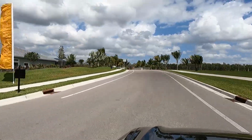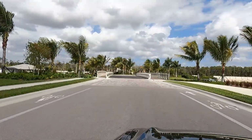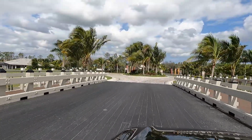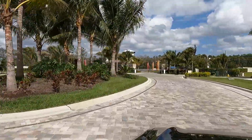All right, we're making our way out of the community here, and you're going to see this little bridge area that goes over a lake to the one side, and then canal access again back out to Lake Como. So we're going to have to stop here to get through the gate.